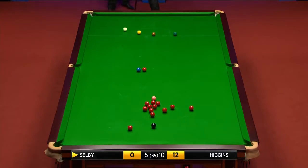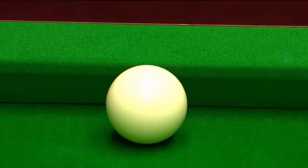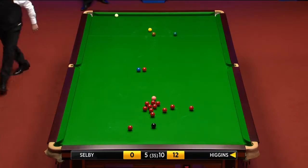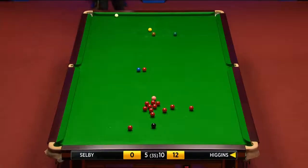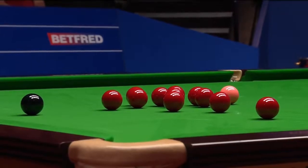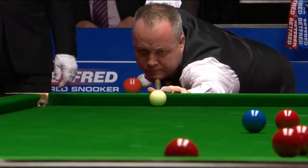Misses the yellow, it'd be a good one. I'll flick off the yellow. If it finishes tight to the cushion, you'll be happy with that. You just had a little look there, John, to see if there was a plant on, but there isn't. There's a nice target down behind yellow and brown, but this requires excellent cueing to get the right contact.